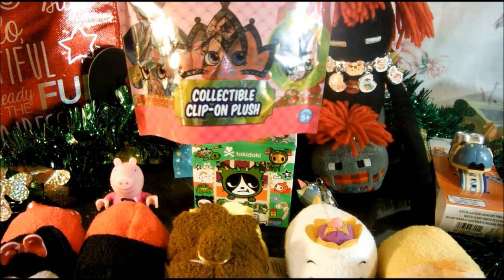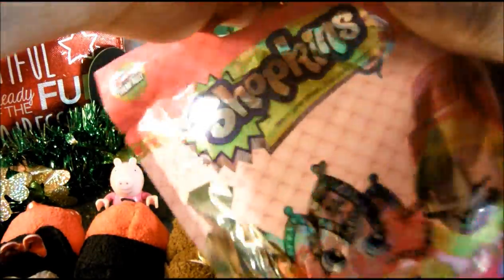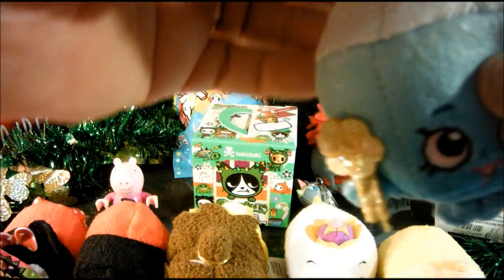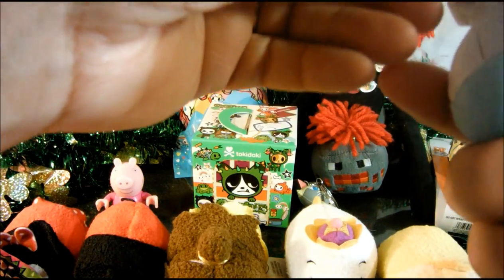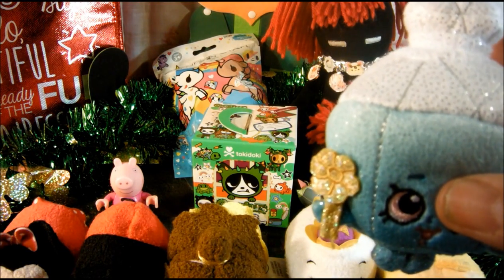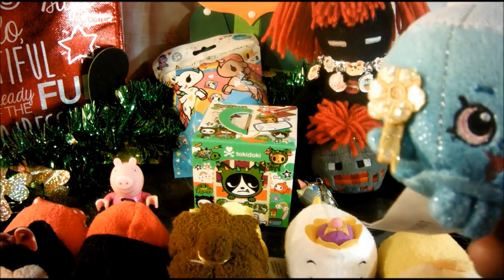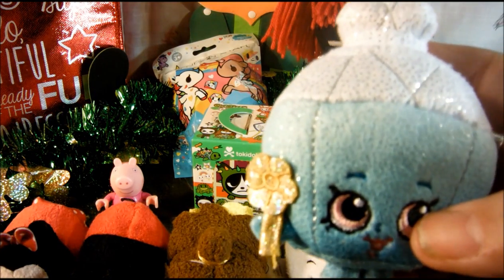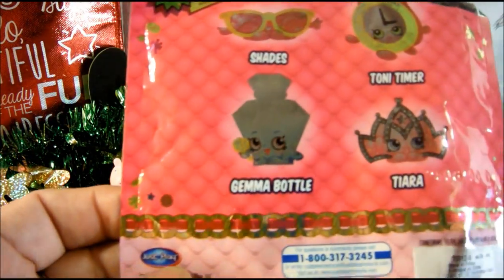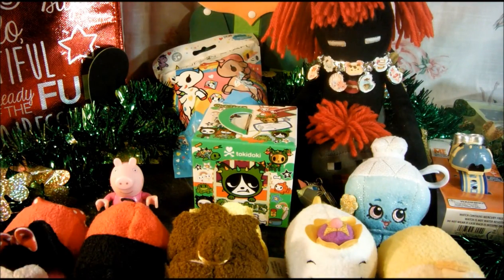This is a Shopkin collectible clip-on plush, and these are exclusive to Claire's in the mall. And this one is, oh wow. Who is this? Gemma bottle. So this is a Gemma bottle. And she's holding a little flower. She's a perfume bottle. Here's the ones that we could have gotten. We got Tiara, Tony Timer, Shades, and Gemma bottle. That's that one.